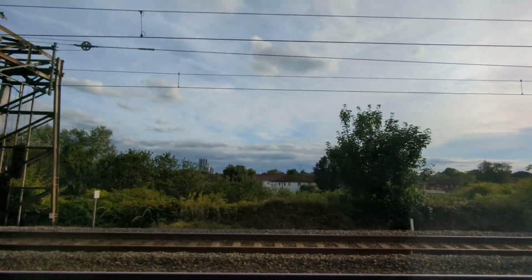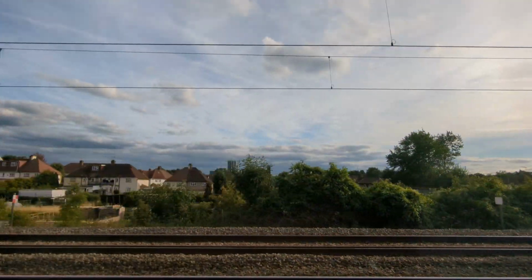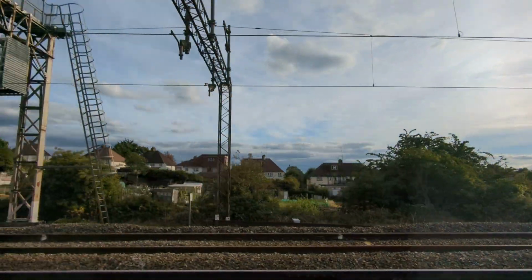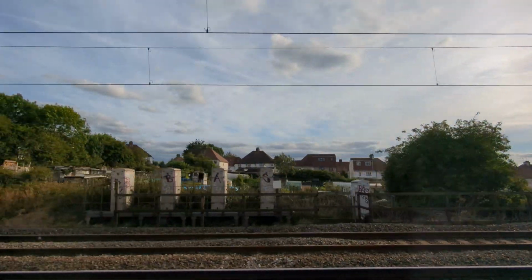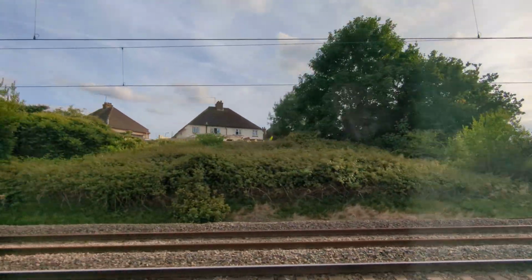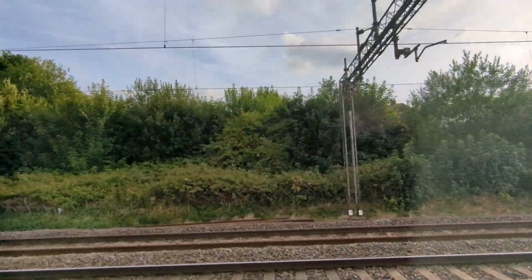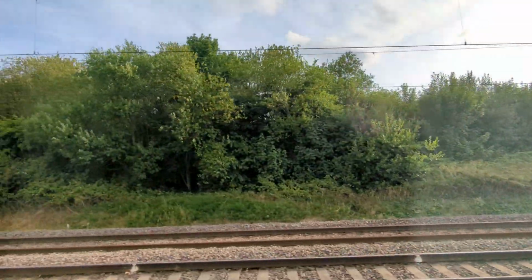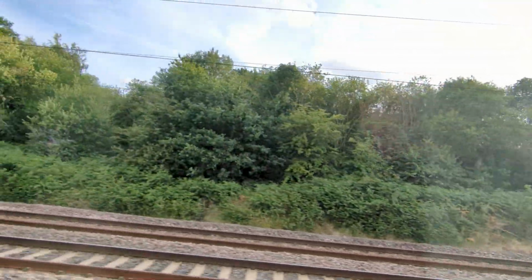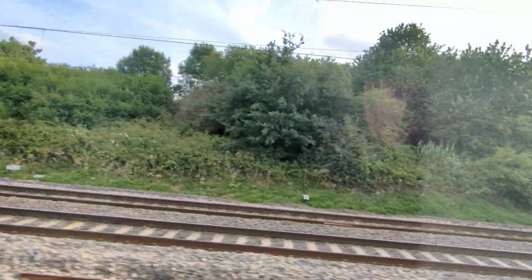So if I was to do Avanti West Coast again, I'd probably travel in standard or standard premium. I'd probably travel in standard, even if I am able to afford first class. Such as London Euston to Manchester Piccadilly via Crewe or Stoke-on-Trent. First time visiting Stoke-on-Trent, first time since October 2020.